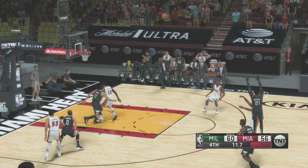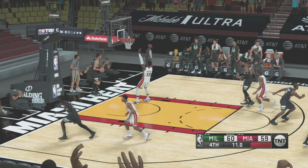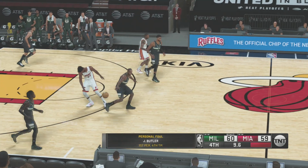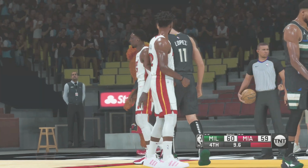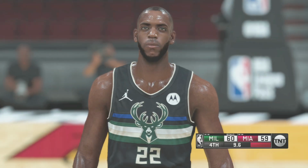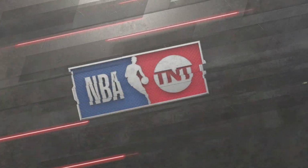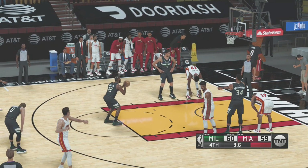Stolen by Tucker. Lowry for 3. Good! And what a sensational bucket to bring them within 1. Lowry is small in size, but big in might. And when he gets going, he can be an offensive force. No choice but to foul there, but he's probably the last guy you want to see on the line. But there was no time really to be selective. Stopping the clock was the priority.